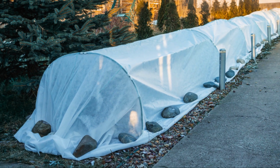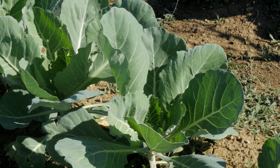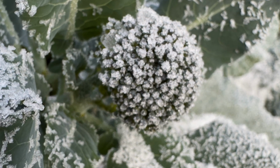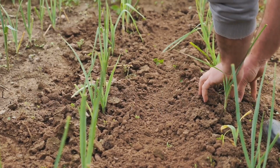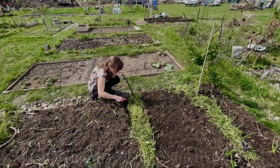Winter gardening is possible with the right crops and protection. Consider these cold, hardy vegetables. Cabbage, a robust vegetable that thrives in cold weather. Broccoli, which produces well in winter with protection from extreme cold. And garlic, plant in the fall for a summer harvest next year. Use row covers, cold frames, or greenhouses to extend the growing season and protect your plants from harsh weather.